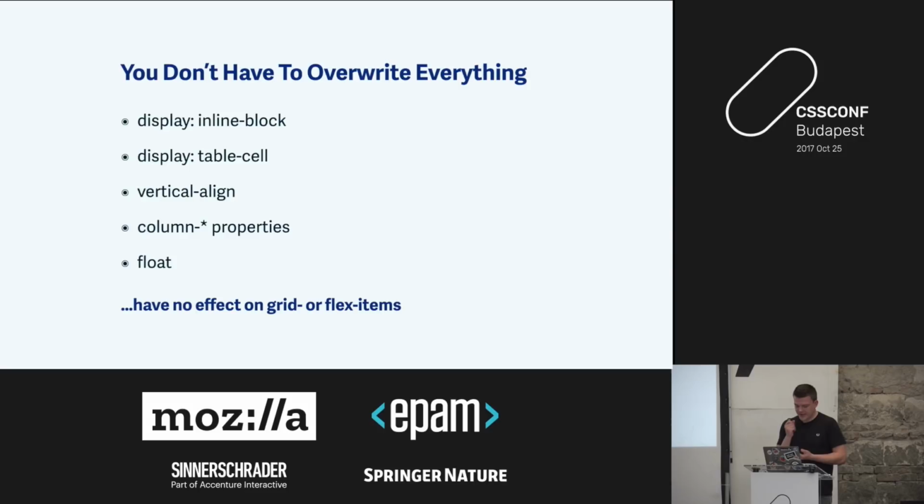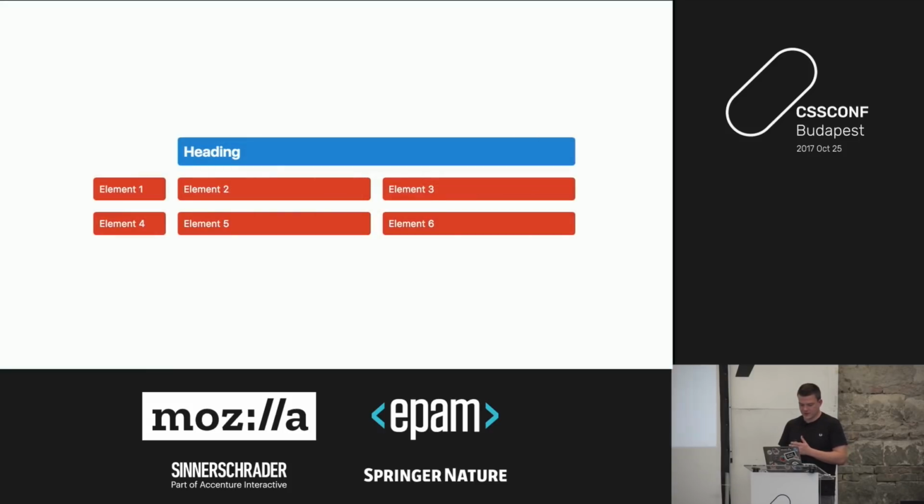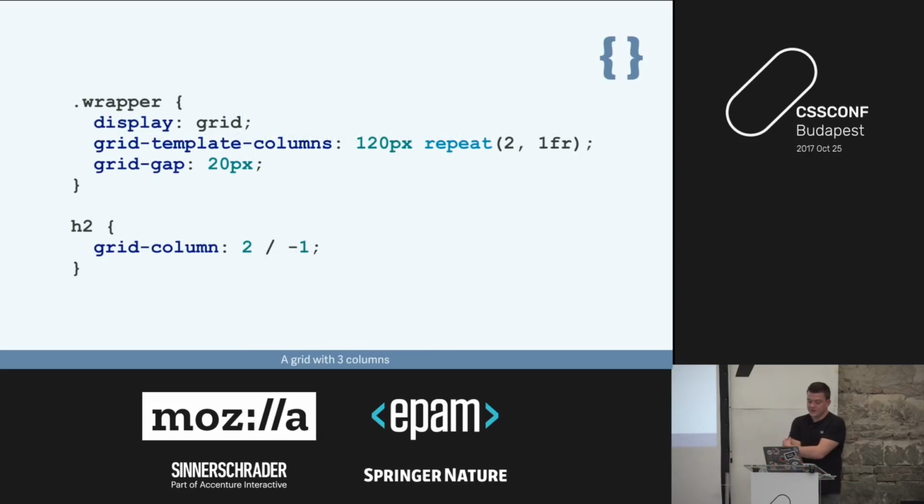So that's pretty cool. And Grid is cool, but it also introduces a new temptation. Let me show you what I mean. Let's say we want to build something like that. We have a heading and 6 items here, and the HTML may look like this. So we have a div and a heading, an unordered list, and those 6 items. I'm going to use display grid here again. I'm going to create those 3 columns. I'm setting a gap again, and I'm placing the heading.